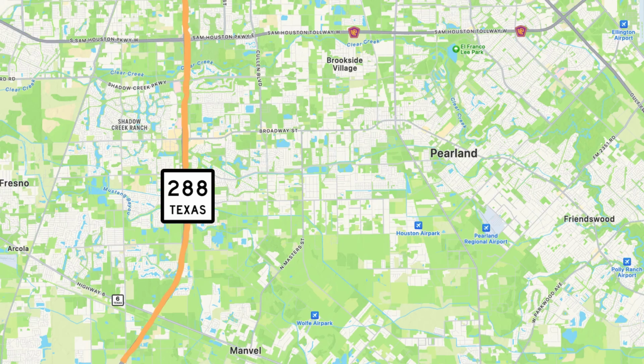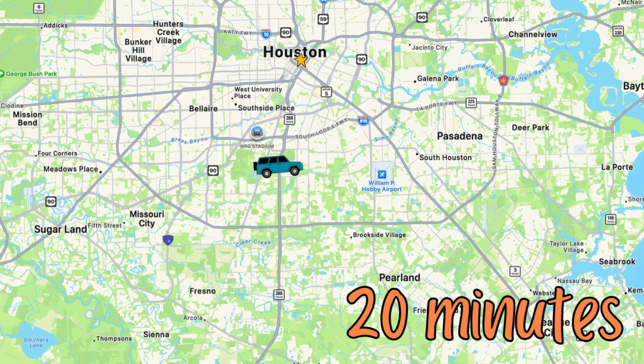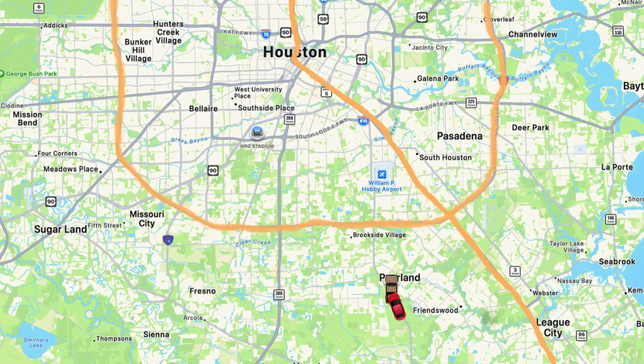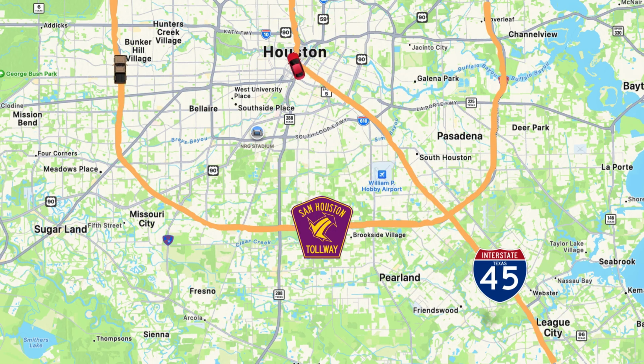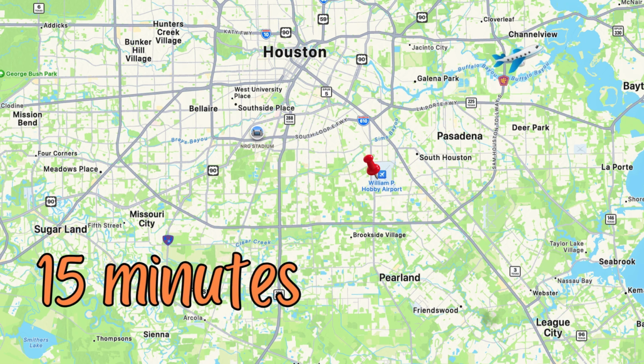West Pearland is near Highway 288 and FM 518, and is a 20-minute drive to the Houston Medical Center and a 20-minute drive to downtown Houston. East Pearland is closest to the Beltway, aka Sam Houston Tollway, and I-45. If you need to catch a flight, Hobby Airport is your closest airport and is roughly 15 minutes away. If there's anywhere you need to get within Houston or the neighboring suburbs, you will have no issue getting there.